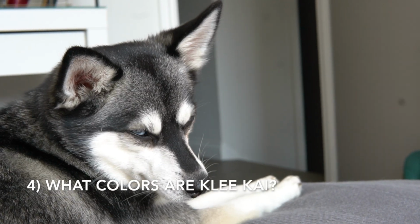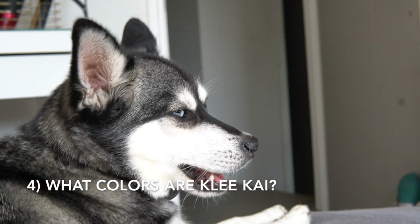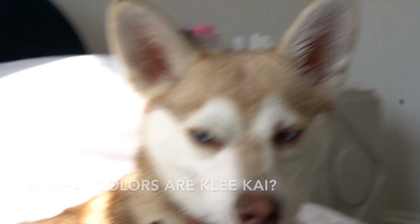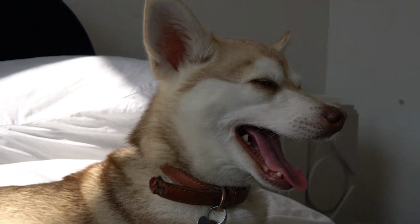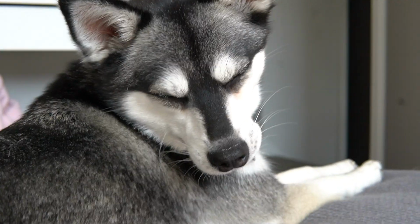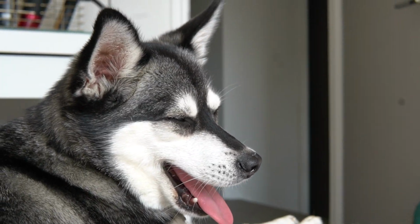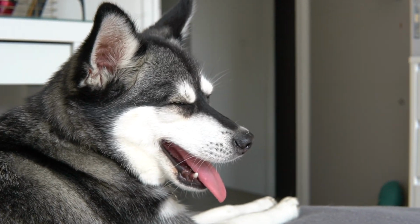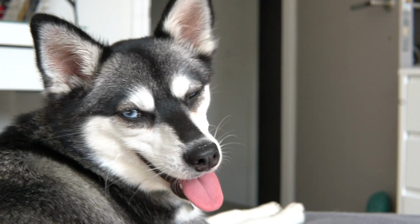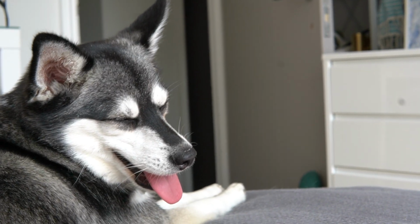What colors are Alaskan Klee Kai? Well, this little lady here, Mrs. Skye, is a black and white Alaskan Klee Kai. Her brother, Mr. Copper, is a red and white Alaskan Klee Kai, and you can also get a grey and white Alaskan Klee Kai. Now there are other colours, but according to the breed standard with the United Kennel Club, black and white, red and white and grey and white are the 3 acceptable colours for Klee Kai. That doesn't mean you can't get Klee Kai in other colours, it just means if they're trying to conform to the breed standard, they have to be one of those 3 colours.